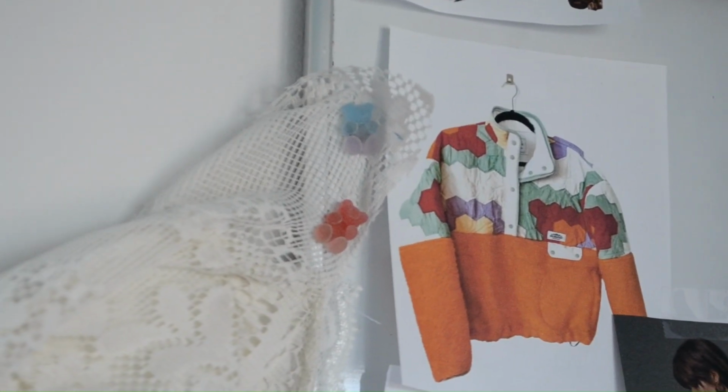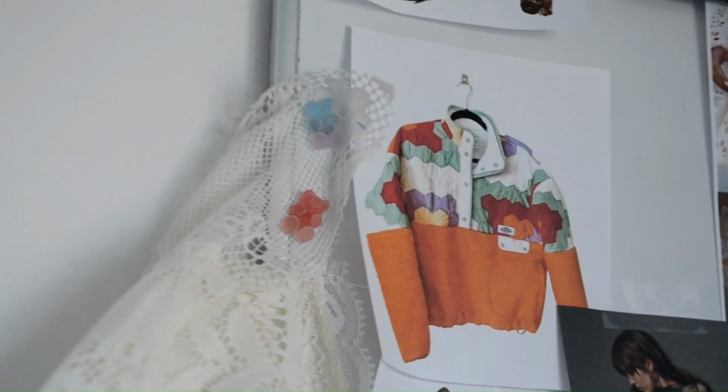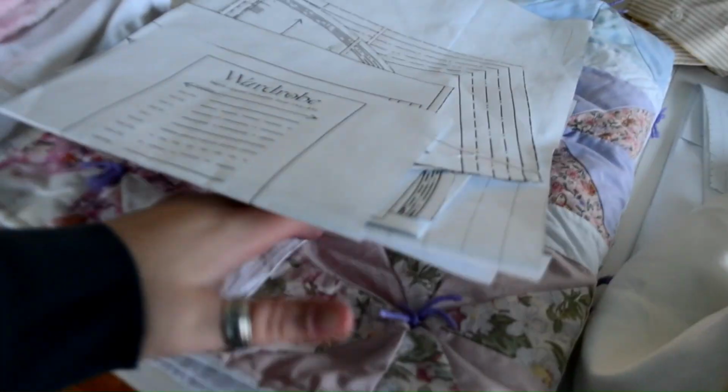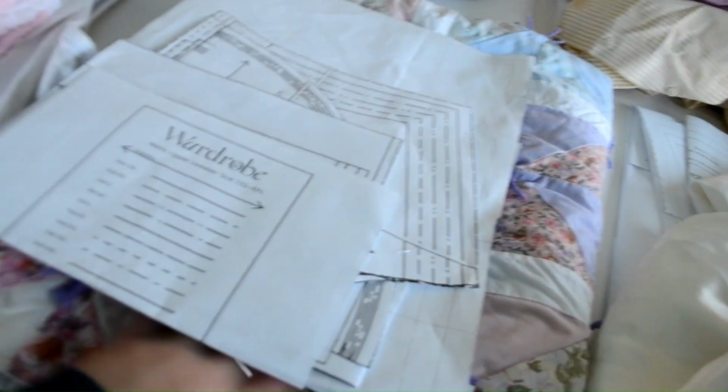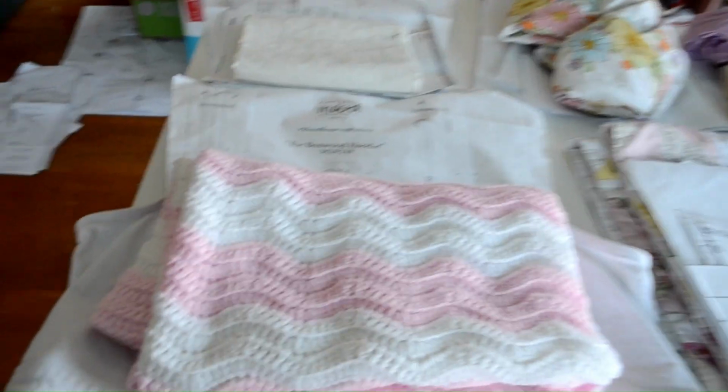Let me show you this. Look, this, hello, is my favorite piece. It's from High Bucky Handmade, and I wanted to do something similar. So I have this guy, and I need some contrasting fabric. So we're going to look for that at the fabric store.